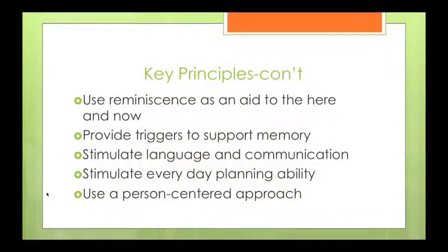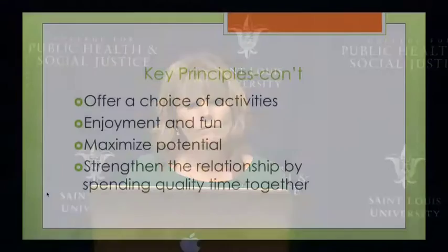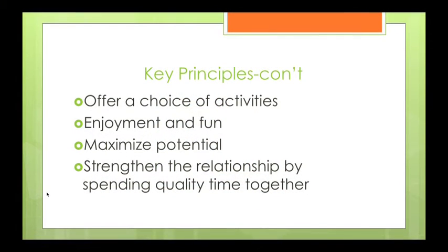Using a person-centered approach means just being where that patient is at in their dementia, whether it's right or wrong. Never put them on the spot. We always want to work on their strengths, and try not to expose those difficulties. Offer a choice of activities.